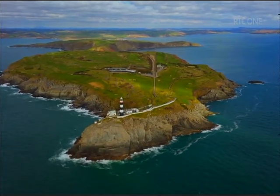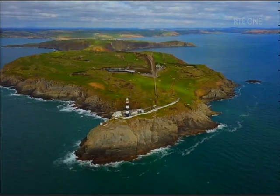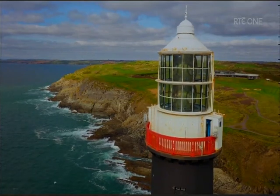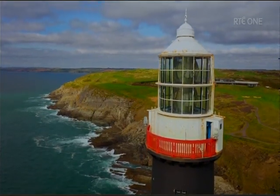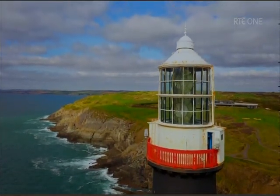When you look at a lighthouse, it's a building, a civil engineering building, but the heart and soul is its optic, what gives it the light. Without a light, you don't have a lighthouse. And I think a lot of people don't perhaps appreciate the amount of invention and work that has gone into constantly evolving and making that light as bright as possible for the safety of the mariner at sea.